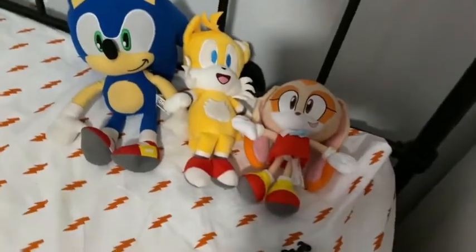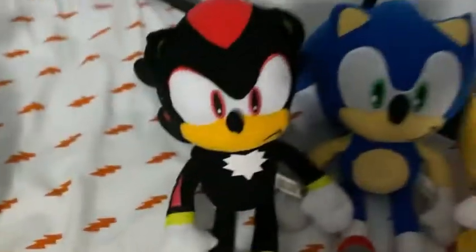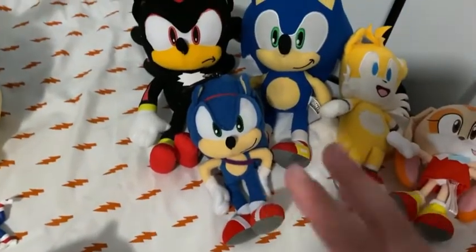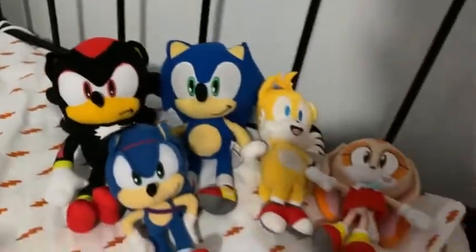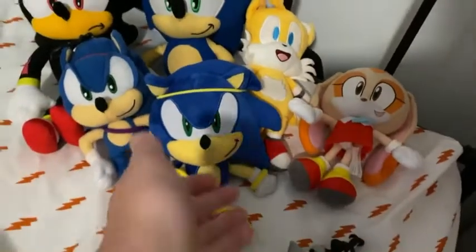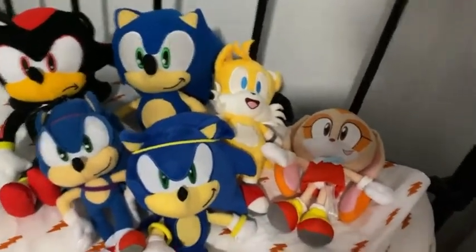I have the GE Cream. And I have the Toy Factory Shadow. I have the Sonic Keychain. That's a sneak peek of my next character. But, yeah. And then I have Toy Factory Modern Sonic, or you may know him as Android Sonic. I have GE Classic Knuckles.